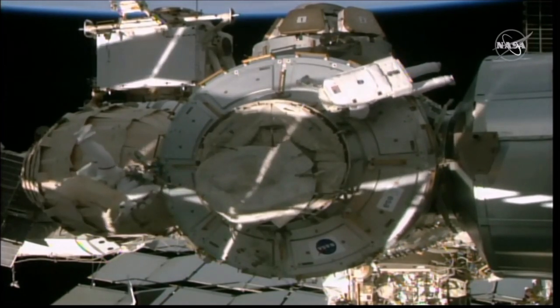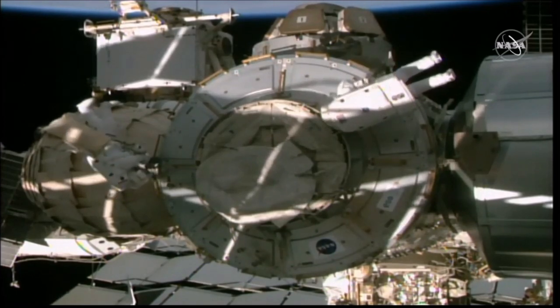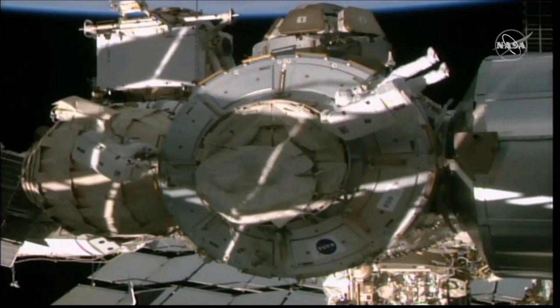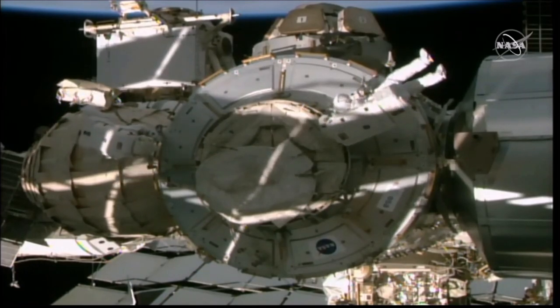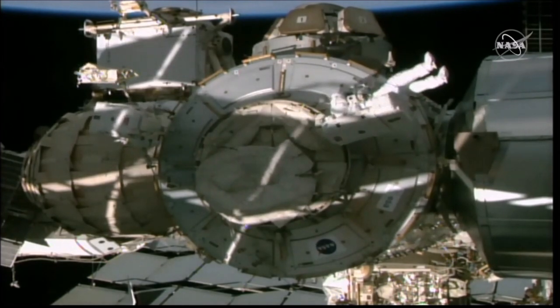And the astronauts have arrived at Node 3. You can see that end cone there. They will be removing and stowing the pressurized mating adapter cover. They will do some cable work and then tie back three axial shields.